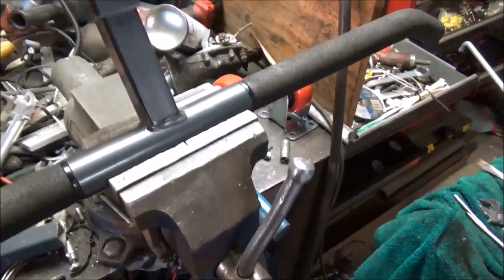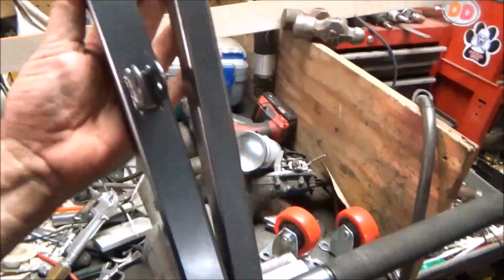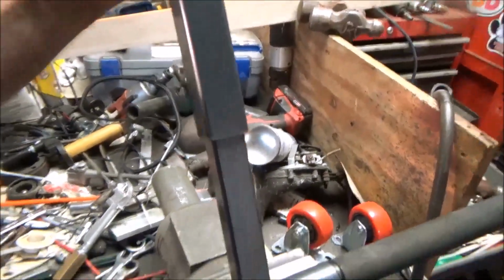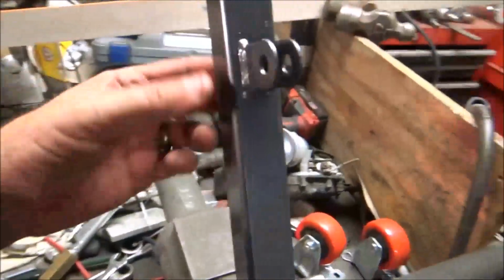Alright, got that all trimmed out. I got plenty of meat inside that tube. It's almost the entire length, give or take an inch. So it's doubled. I just need to stop it from sliding. I'm thinking a bolt clean through it, 1/4-20 lock nut.